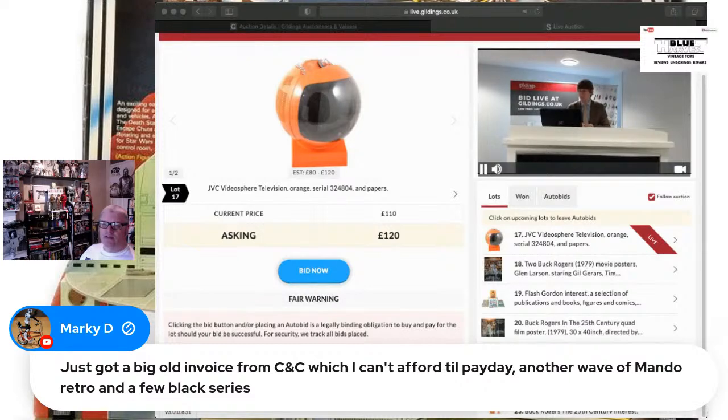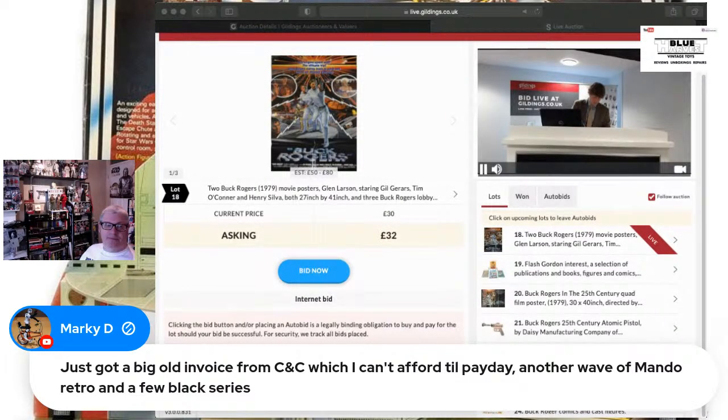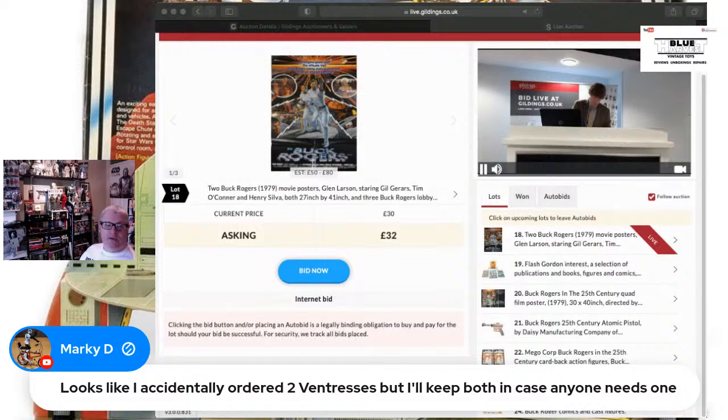Oh, no. Big old invoice. Is it a big invoice? That's a shame, mate. Here we go. Look at these. £32 for two movie posters. There's a quad one coming up though, which I'd be more interested in. You accidentally ordered two Ventresses.